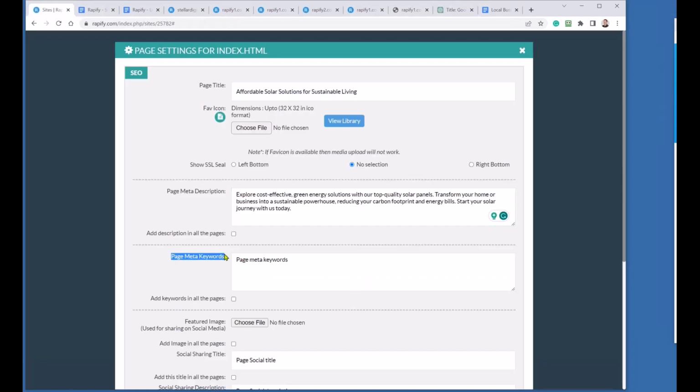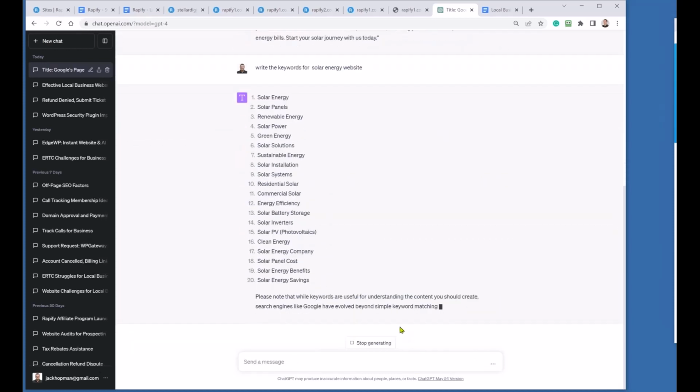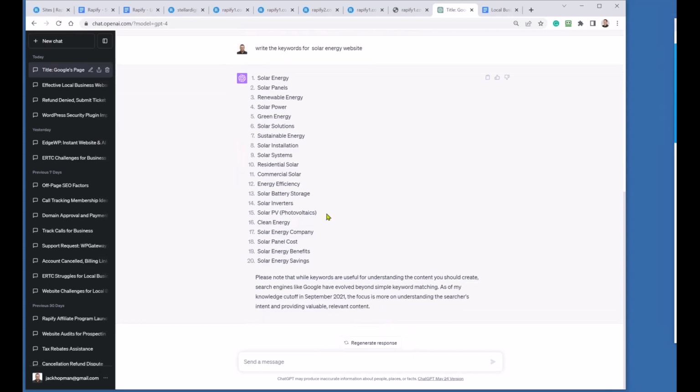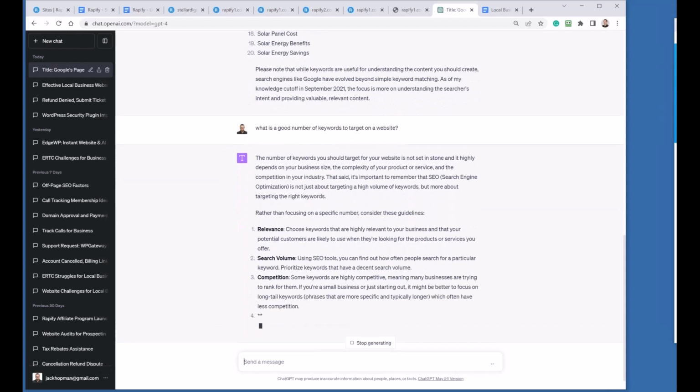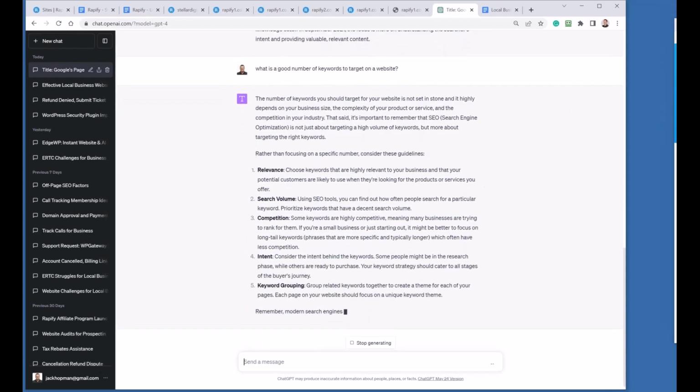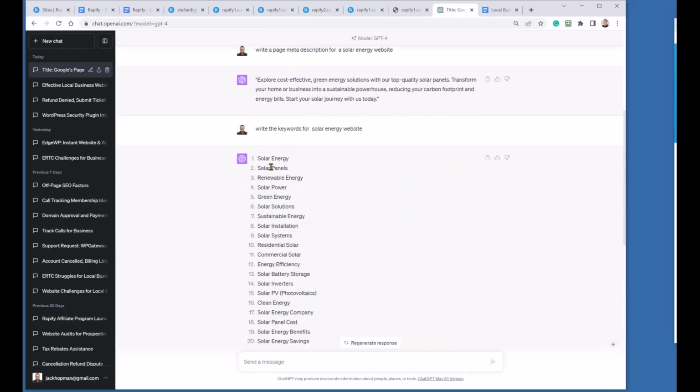Okay, and then I need the keywords. Write the keywords for a solar website. Good. I don't know how many keywords they allow. So what is a good number of keywords to target on a website? I think it's too many. They're also shown for landing pages. That doesn't matter. It's the same thing because that is what's shown when they do a Google search. You should always fill out those fields. It's not set in stone, it depends on the business size.